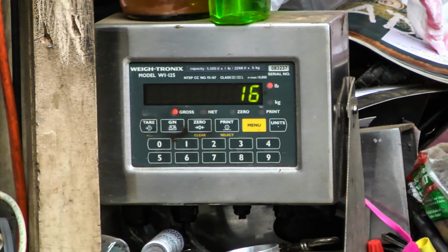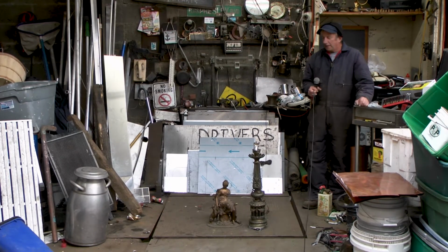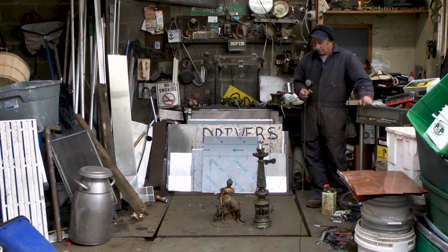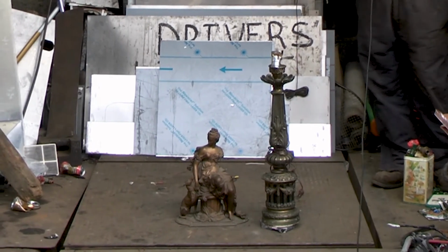It weighs 16 pounds. It's worth $0.50 a pound, so that would be $8 for that. Our next item, some die cast. We have this die cast lamp and a die cast statue. It's a shame it's broke. It was a rather nice looking statue.